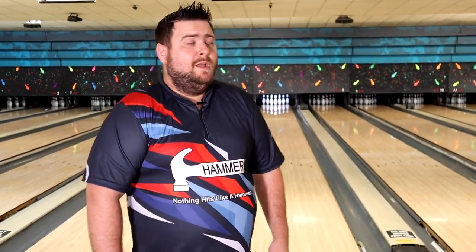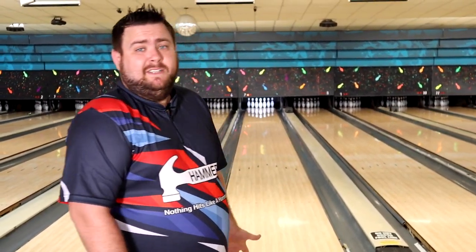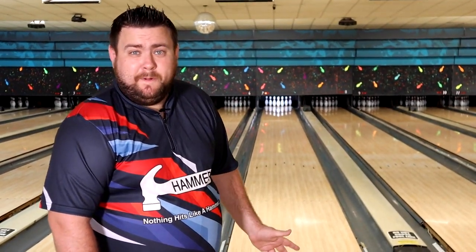Well, that was fun. Got about 15 shots in, threw about 10 or 12 strikes. As you can see, even on a burned up house shot, it gets through the carry down and still hits like a truck. I see this ball being very versatile in my bag.